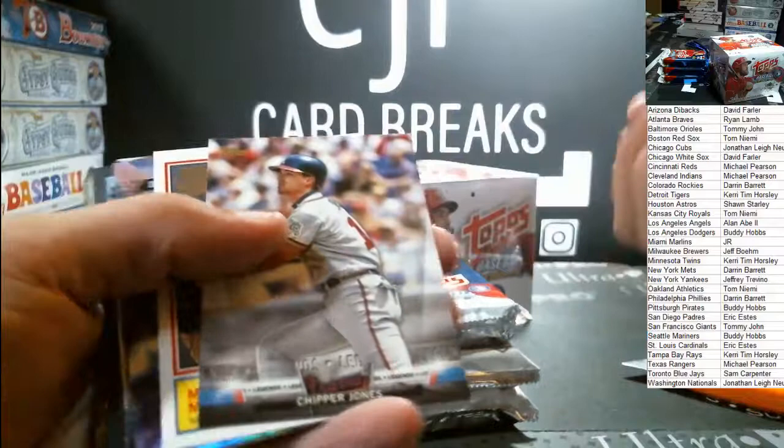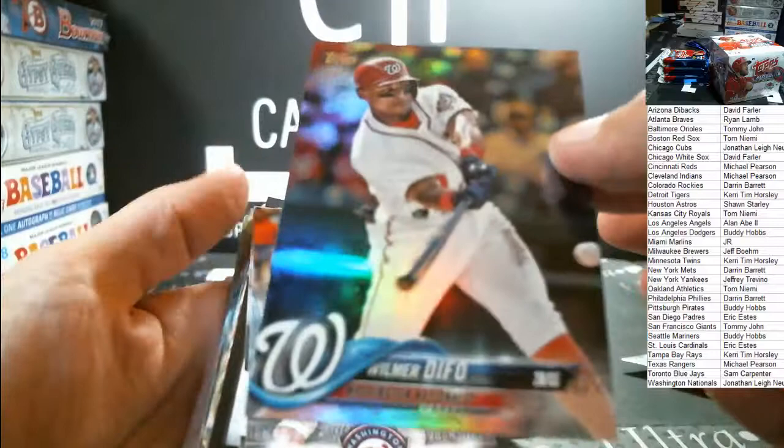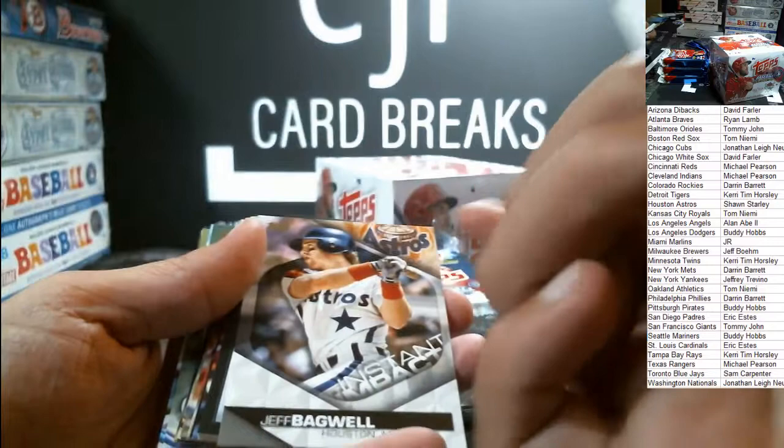Got a Chipper Jones Legend Salute for the Atlanta Braves. Mark McGwire, All-Star, 35th insert. Followed by a Wilmer Difo foil for the Nats. Speaking of Nats, there's a Bryce Harper Father's Day salute. That one is not numbered.